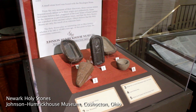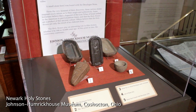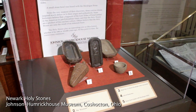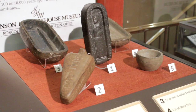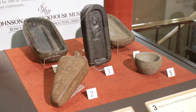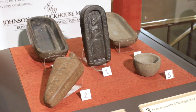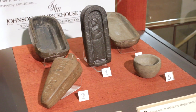This is the Johnson Humrick House Museum in Coshocton, Ohio. It's about an hour and a half east of Columbus, Ohio. So what you see here, these are called the Newark Holy Stones, and they were found in 1860 at Newark, Ohio, which is only about an hour east of Columbus.